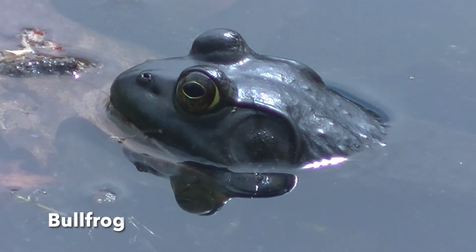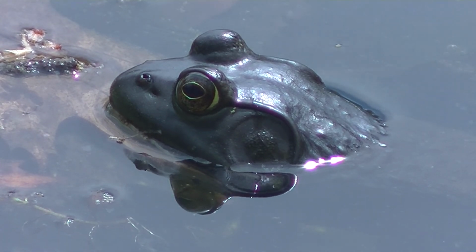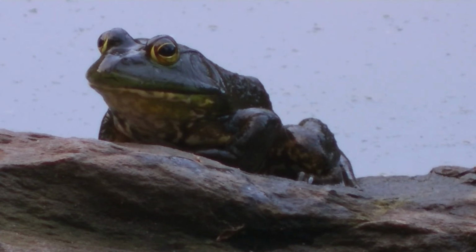The bullfrogs have also woken up, and you see them in the pond, and here are two quick glimpses of bullfrogs.